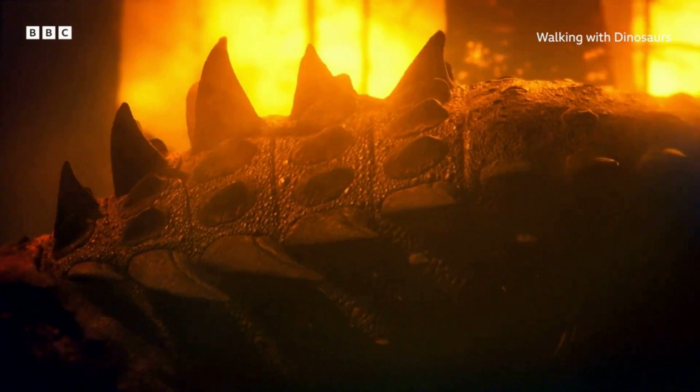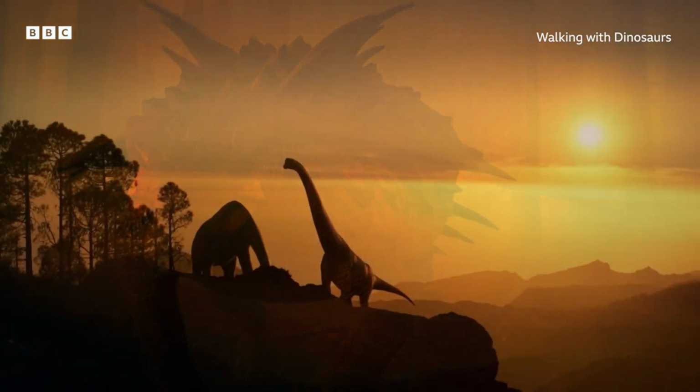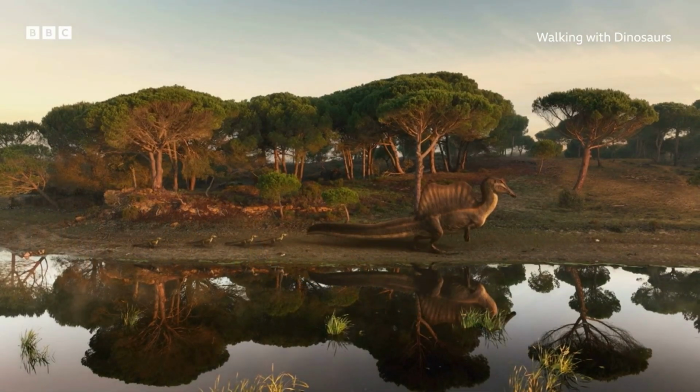They also look great. And again, the Gastonia, here's another angle from the front. I just absolutely love this thing's model. It looks absolutely wonderful. Then we have two sauropods. I'm assuming these are the Lusotitans, just kind of feeding on a cliffside. Then we have a Spinosaurus, with the baby Spinosaurus following the adult.